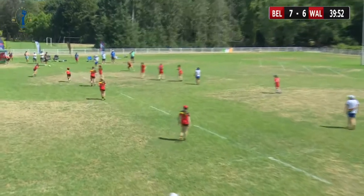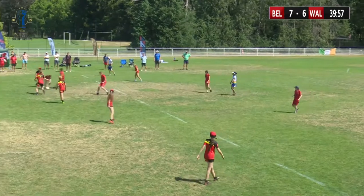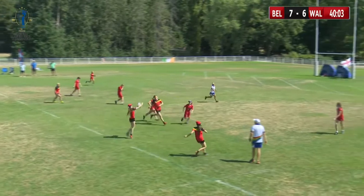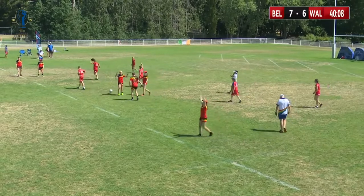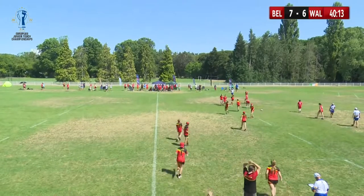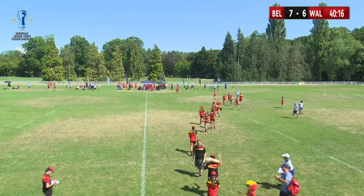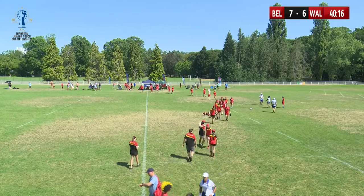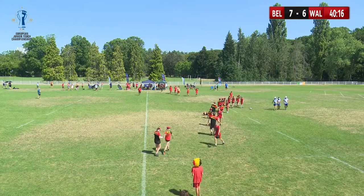Touch made. And now they're just taking their time, trying to run the clock. Clock says 40 minutes. And there is the hooter, and Belgium have won 7-6. What a game that was. So close all the way through. And you can see the anguish of the Welsh and the joy from the Belgians. Absolutely fantastic game of touch rugby.